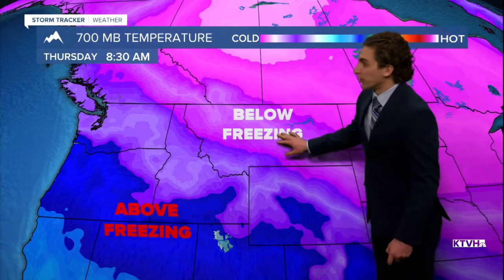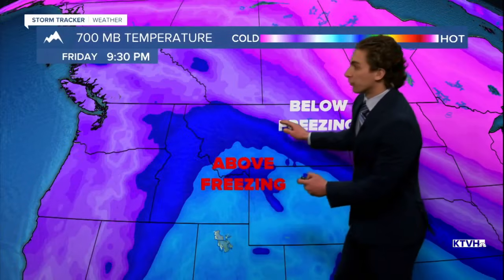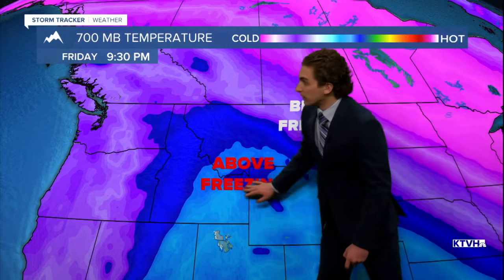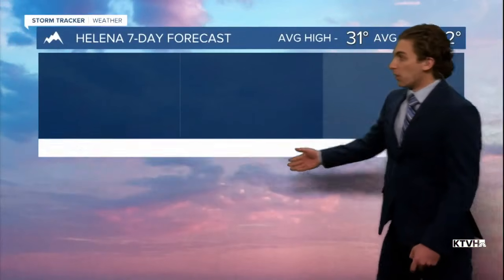Below freezing temperatures at the 700 millibar level right now. That's about 10,000 feet above our head. Above freezing temperatures will move in Friday afternoon and Friday night. So that is an ingredient for freezing rain, especially if we have that cold air into the valley. So that's something we're going to pay attention to going into tomorrow and Saturday.